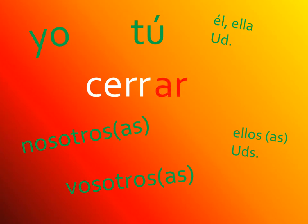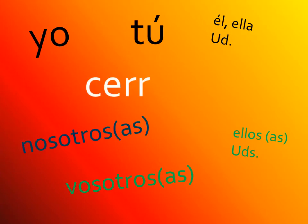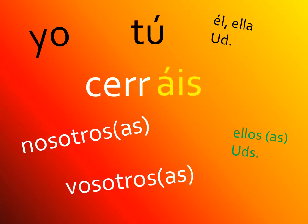Here's cerrar, an AR verb and also a stem changer. We'll drop the infinitive ending and watch the E change to IE here. But for nosotros and vosotros, it changes back. And finally, we're going to drop the E and change it to an IE.